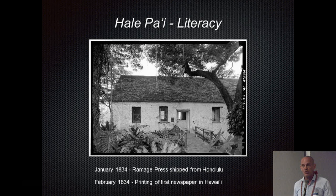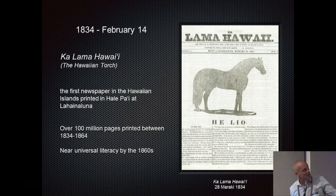Hale Pa'i was the place of literacy. Lahaina Restoration Foundation runs that place today. It's where the first printing press that came from Honolulu was shipped out to Maui, and they started the first Hawaiian language newspaper, which was Ka Lama. It's an example of Ka Lama there, one of the originals. This was February 14th, 1834. The Hawaiian torch was presented.